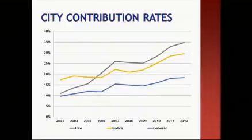In other words, that's the rate of the total payroll for each one of those employee groups that are covered by the plans. The graphic here runs from 2003 through 2012. If you look at the very bottom line, the one that remains on the bottom, that's the general employee contribution rate. Back in 2003, it was about 9.75%. And in 2012, as I mentioned a minute ago, it was up over 18%.